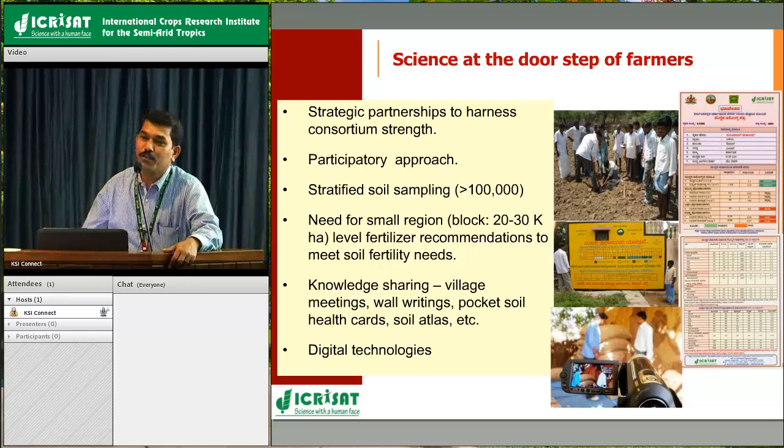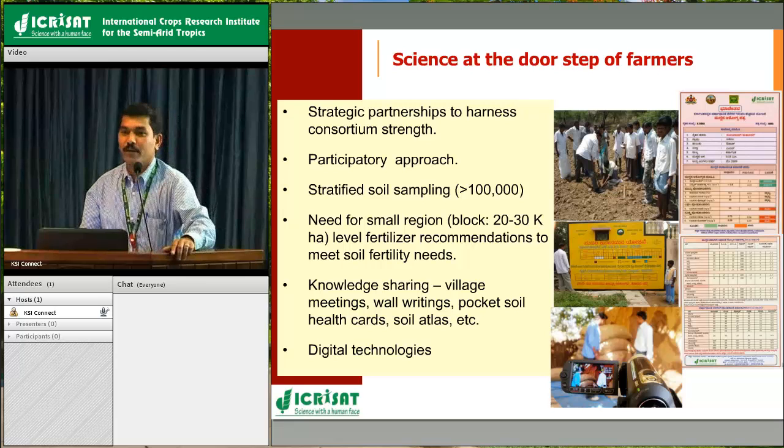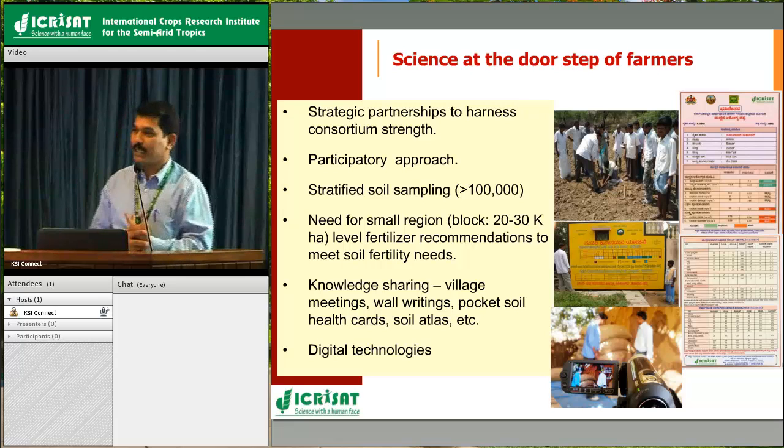Also, the Department of Agriculture, most of the time, if you go to their territory as an outsider, there will be more resistance. But we have to win their confidence, and then help them to tackle their problems. That's how we have a participatory approach from top to bottom.